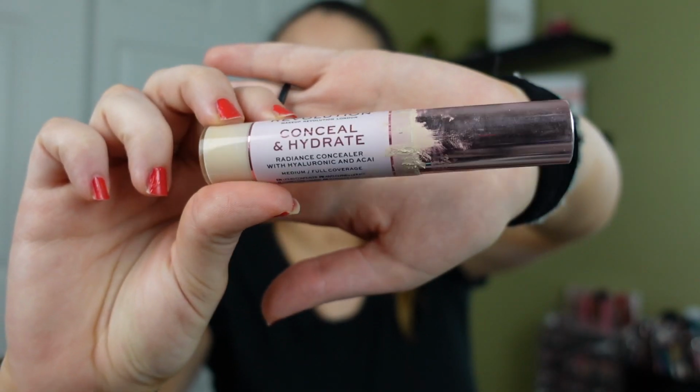Another full-size drugstore product I finished is this concealer. This is the Makeup Revolution Conceal and Hydrate Concealer. It is looking really messy because once I took the stopper out of this, it got real messy real fast. This one used to be one of my favorites, but it has not been performing the same. This concealer retails for $10, and that's a really good price for concealer, but lately this one had been really looking bad under my eyes, where it didn't always look like that.